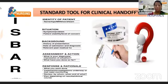One of the best tools for the handover is ISBAR. ISBAR is a best practice of patient handover because it helps us know the situation from where the patient has come, with what symptoms the patient has come, and everything. So let me give you a brief on what ISBAR means. ISBAR stands for identification of the patient, situation, background, assessment and action, and response and rationalize, or recommendation in other words.